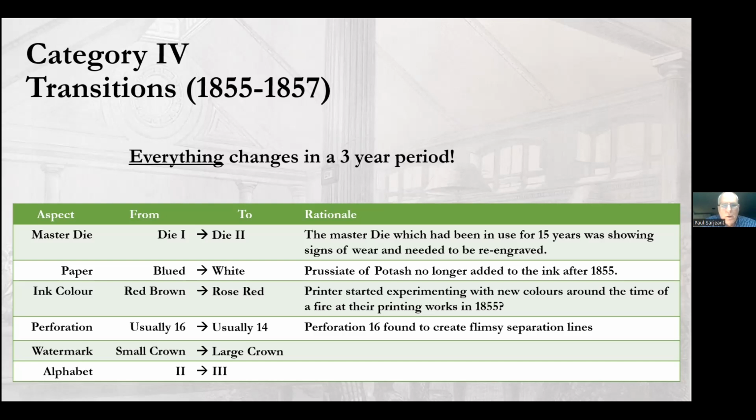There was a fire at Perkins Bacon Printing Works, and they had to move to temporary facilities, and they lost a lot of their ink ingredients, and there's a whole drama that went on there. And ultimately, they ended up with a new color on the stamps.